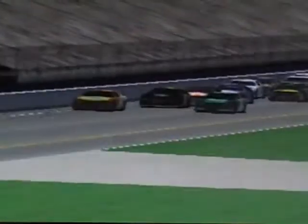Six laps to go in the Daytona 500. Getting themselves prepared for the big finish. Derek Walker tries to move to the inside. He almost gets hung up, but he gets saved by the 28 car of Keith Batson.